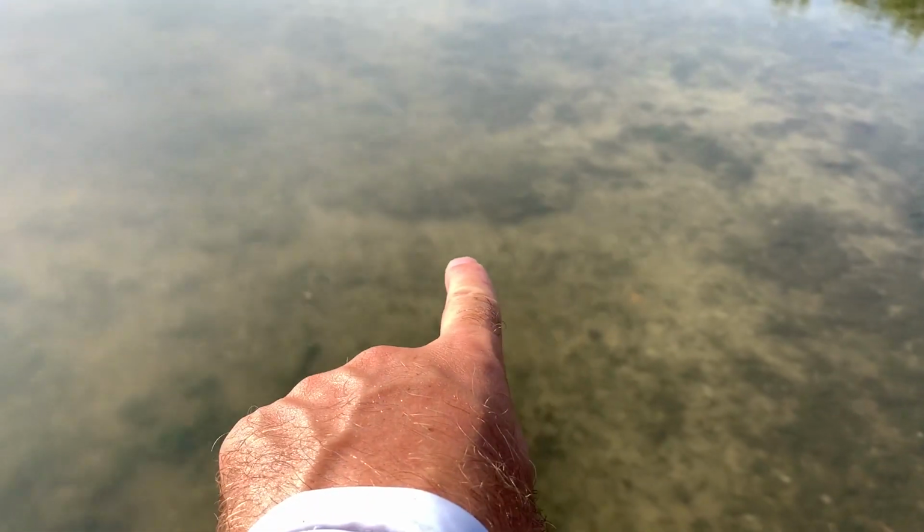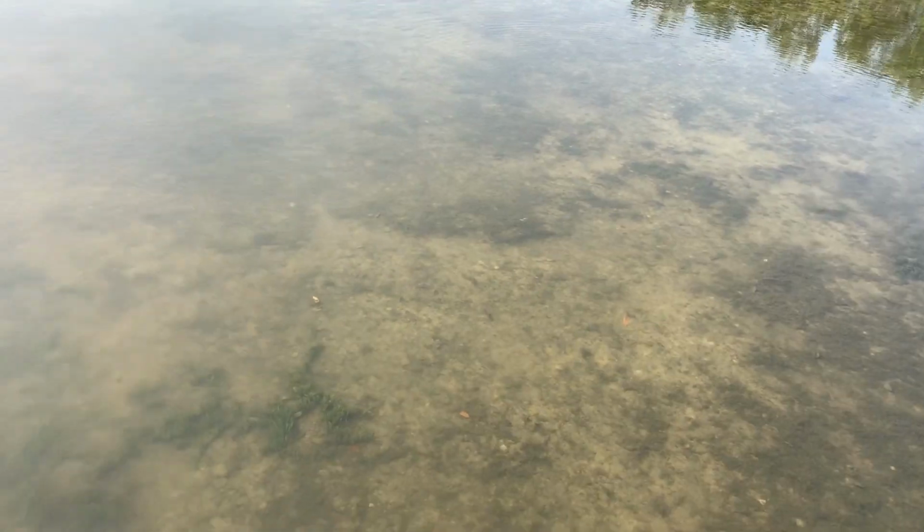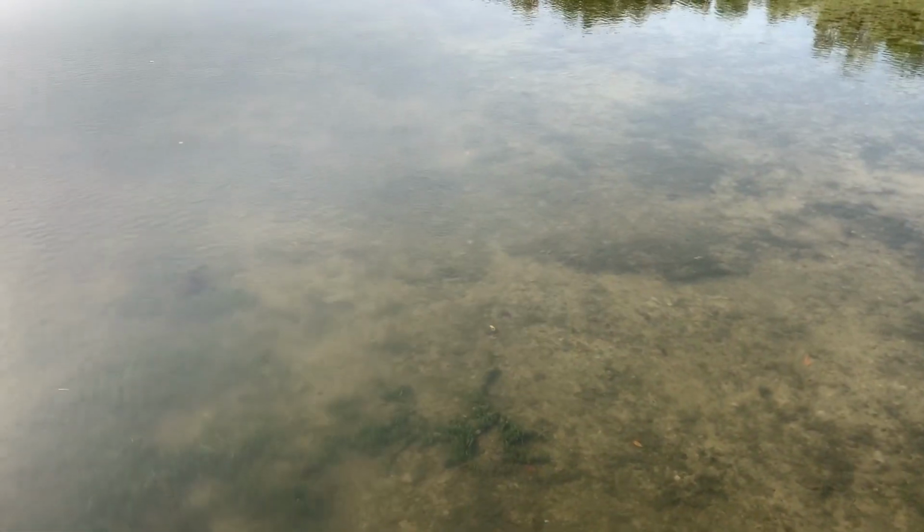Just look at this, guys. Look at this water. I just saw that snook right there in the water, pitched a bait to him. Wild.